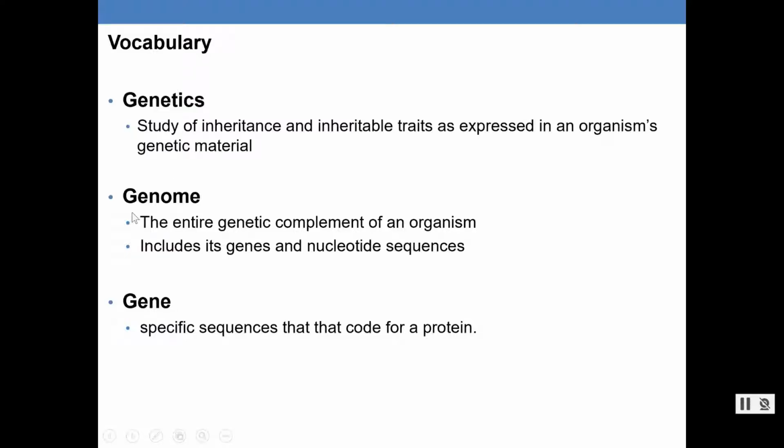Now we also use the word genome. The genome is the entire genetic complement of an organism. So all of the nucleic acid, or the DNA, in the organism is considered the genome. Now we're going to contrast that with the word gene. A gene is a specific sequence of the genome, and even more specifically, a specific sequence that's going to code for a protein. And proteins are what's doing the work. The genome, the DNA, is the instruction manual, but it's the actual protein that's doing the work.